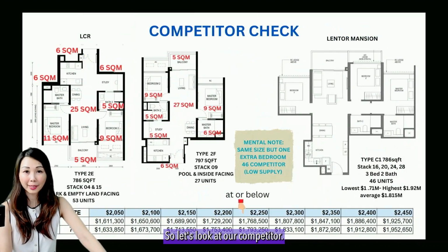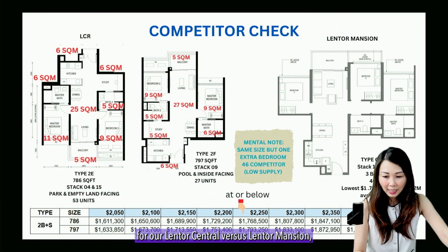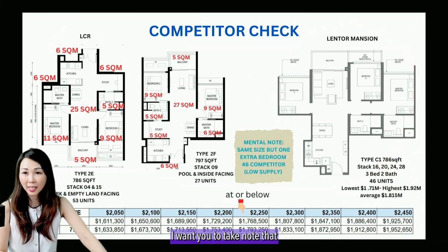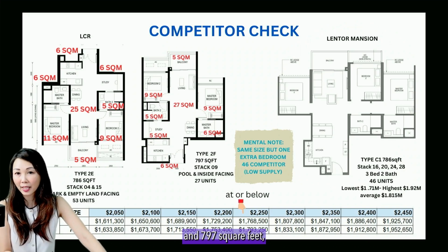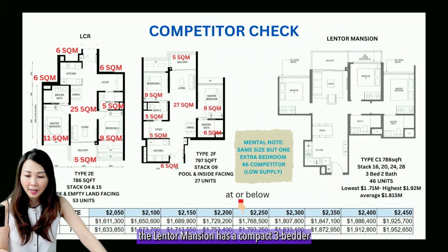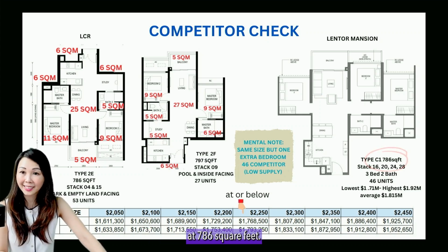So let's look at our competitor. For the competitor check for our Lentor Central versus Lentor Mansion, I want you to take note that because of the size, we are looking at 786 square feet and 797 square feet. The Lentor Mansion has a compact 3-bedder at 786 square feet.